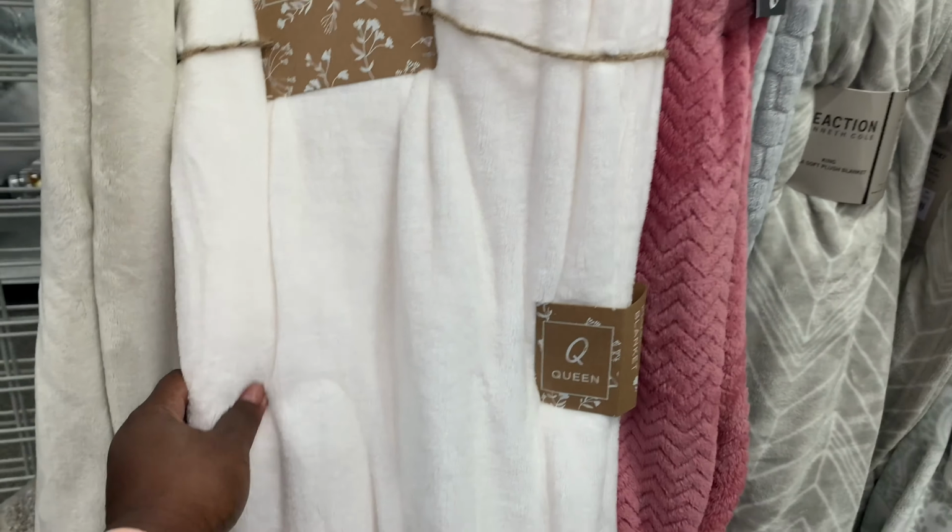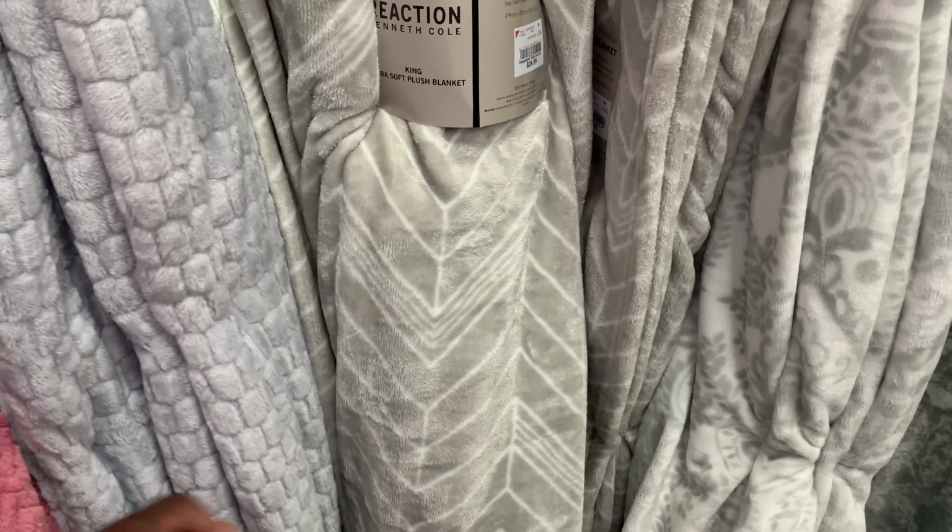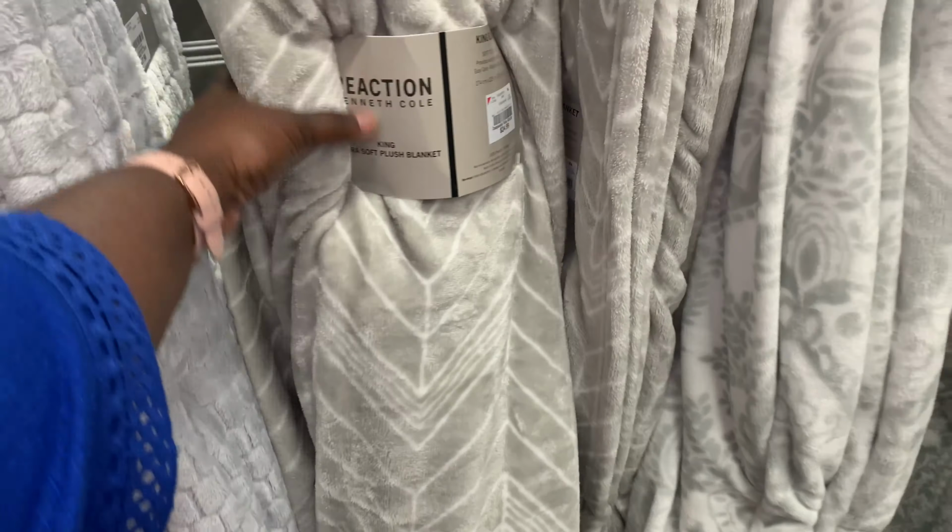Ooh, this feels so nice. $17.99. Curl up on the couch, watch a good movie. Yeah, both my husband and I could fit under this. This is a king size. Oversized pillows. Throws and blankets and stuff. Oh, I love this feeling. When things feel like this, oh boy. I just want to rub it all day.